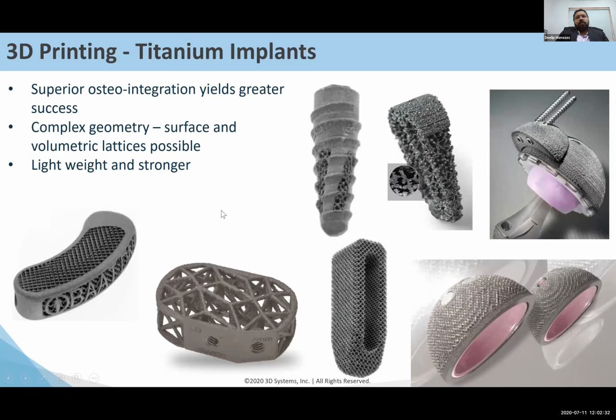Now, when it comes to implants, titanium is the material that is used. And as you can see over here, these are the kind of implants that can be printed. So normal implants are made in titanium, but they're machined using a CNC machine. Now, a CNC machine can't build something as complicated as this. Only a 3D printer can, and this actually results in very good osseointegration. Osseointegration, as you know, is the process of the bone getting fused with the implant so that the implant doesn't break off and fail. So this is possible only in 3D printing, and more people are opting to choose 3D printed implants for this reason.